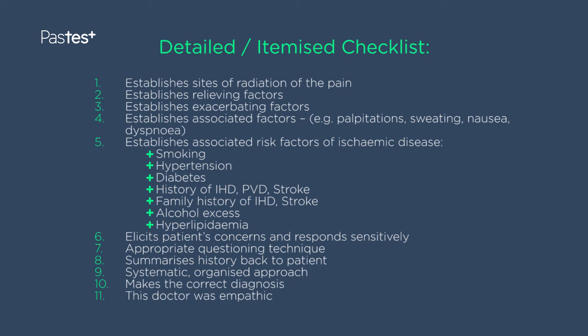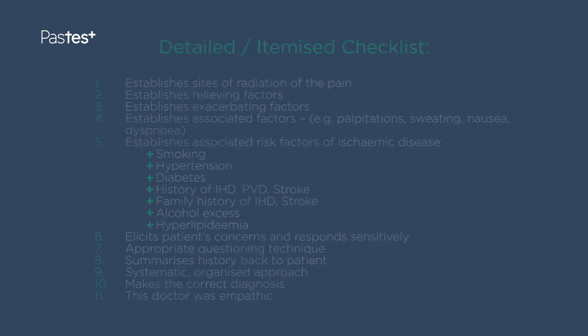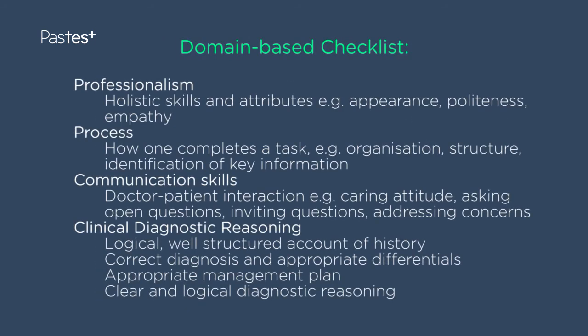This checklist is taken from a chest pain station, and as you will all know, you will concentrate on these individual items, trying to tick them off in your head. And as you do so, it's often very painful to watch, but also very obvious that you haven't taken this kind of history from a real patient. And therefore, many schools have moved towards a domain-based checklist, where we have bunched together themes and given you marks and grades around themes.